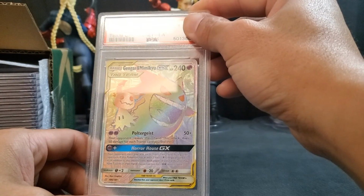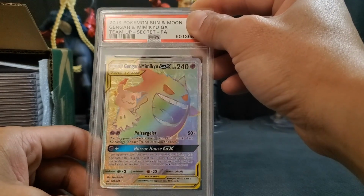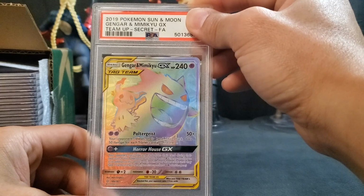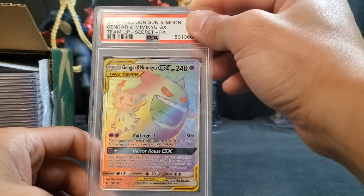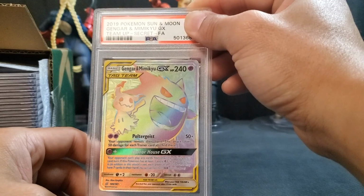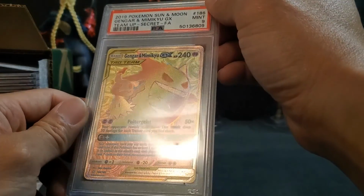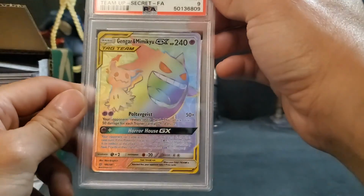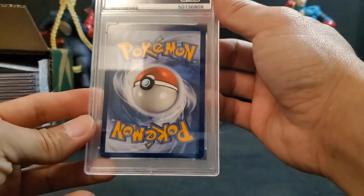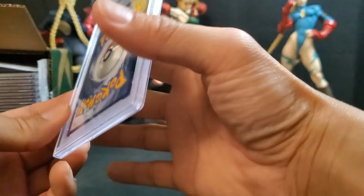So it's Gengar and Mimikyu, Secret from Sun and Moon Team Up. So Team Up is, what is that, like a 2018, 2019? So it's a 9. Nice looking card. The back side, again, there's really no lining, so I don't know.